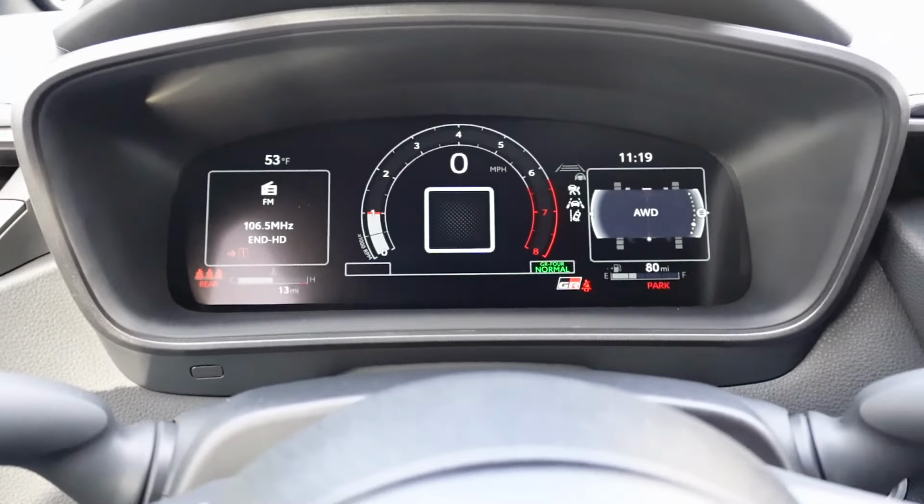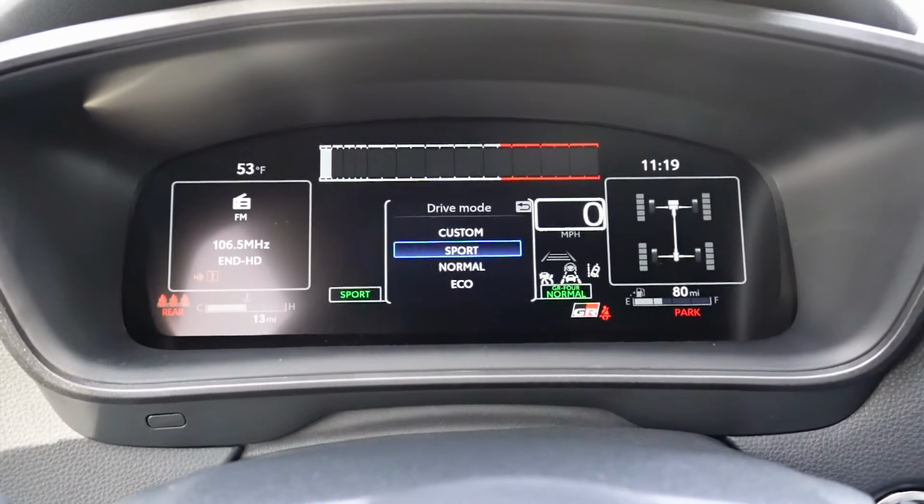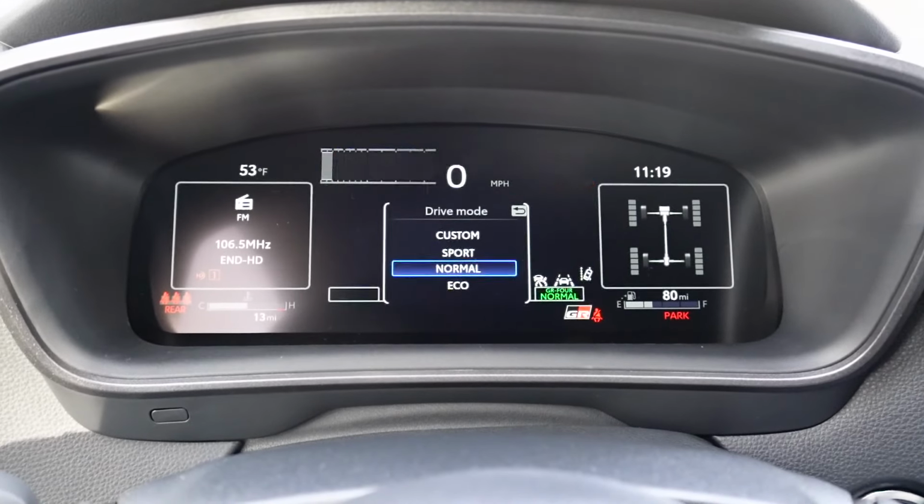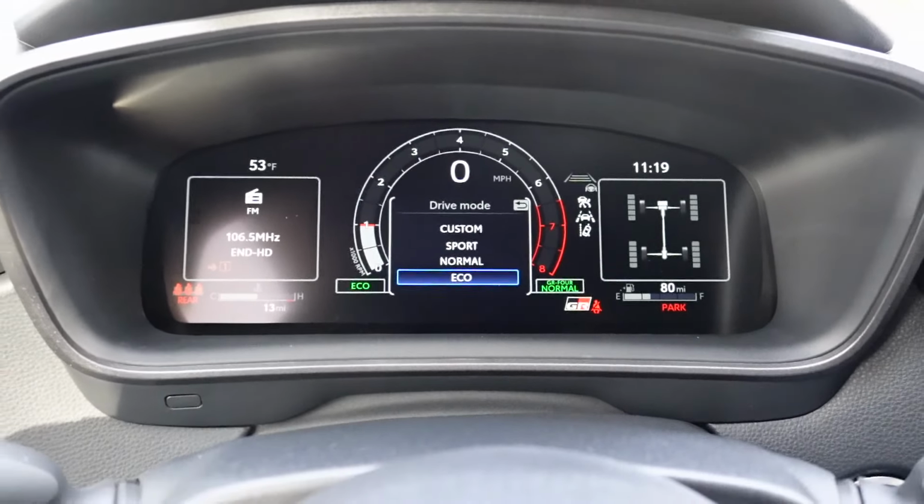And then from here, if you configure your drive modes and you go into the sport mode, you're gonna get the massive tack up above. You have a customizable drive mode, normal as well as an eco.